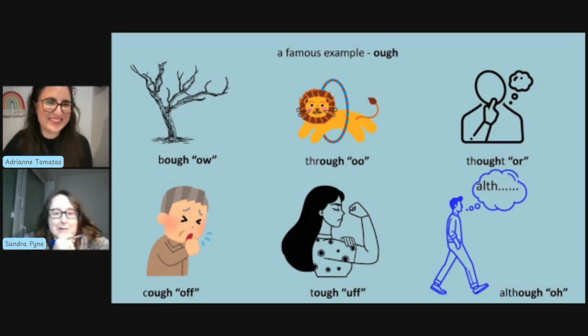So we've got bow, and we've got through, and we've got thought, and we've got cough, and we've got tough, and we've got all those. So what you see, the difficulty with English, is you get the same string of letters. And in this case, you've got 6 different ways of pronouncing that same string of letters. And that's why you can't really sound out English, because how would you know?